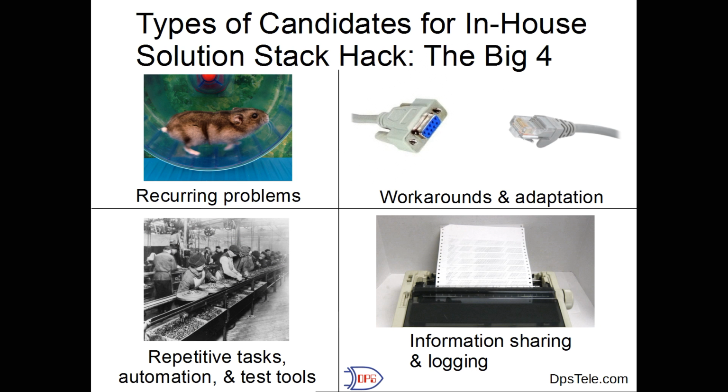Things start, and you are going to be tempted to do an in-house solution stack hack for one of these four reasons in almost all cases. One is a recurring problem. Like the hamster on the wheel, you're feeling like, boy, haven't we seen this before? I need to fix this, and you take it onto your shoulders. Workarounds and adaptation: some new piece of equipment has come along, there's no manufacturer support maybe for a piece of legacy gear, and you have to come up with a way to make it work in the modern world. So you create workarounds, you adapt, with good intentions, and you create some kind of solution that's going to help you get around that problem.